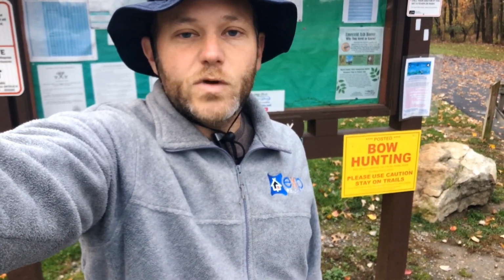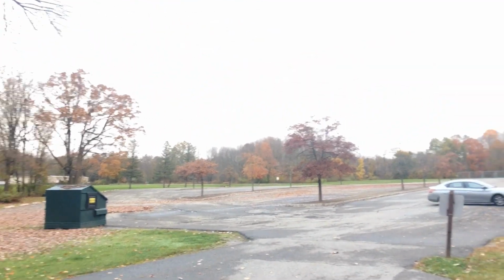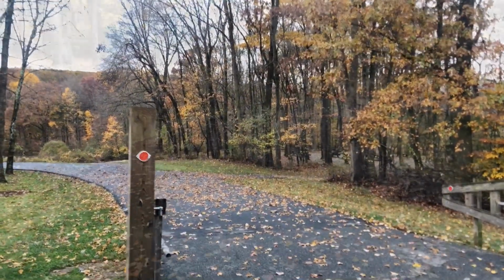On today's journey, we're going to be taking the Blue Blaze to the White Blaze. Let me give you a quick look at the parking area first. So there's ample parking for a lot of cars here. Some ball fields off in the distance. More parking up that direction. Have an area kiosk with a lot of information on it. Let's go hit the trails and explore.